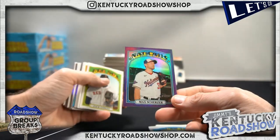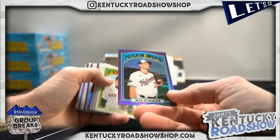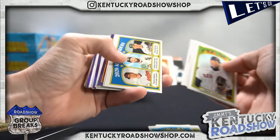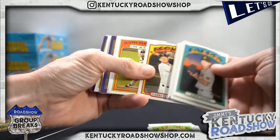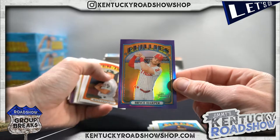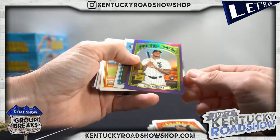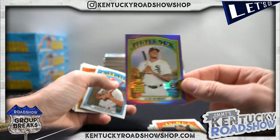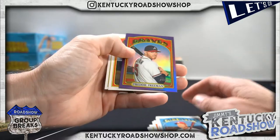Max Scherzer purple. Okay. Oh, we got this is the hot box. Here we go, Brandon Lowe. I didn't mean to rhyme that. Bryce Harper. Lou Bob. Bang. Let's go. White Sox. JH. Freddie Freeman.